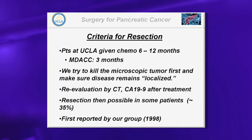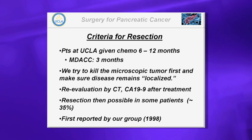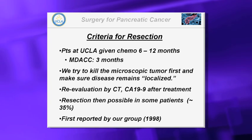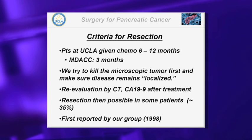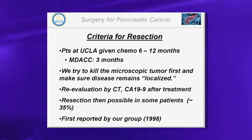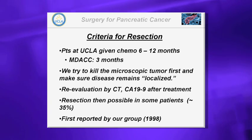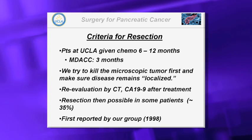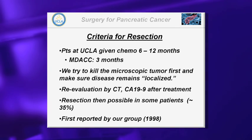What we do at UCLA and what other centers have done after that initial experience was to give folks with just locally large tumors chemotherapy and/or radiation therapy in an attempt to shrink the tumor away from the blood vessels, and we give it for about 6 to 12 months. Here's an example of one of our peer institutions that give it for a shorter period of time, and that's really the norm. I'd say most institutions for the borderline resectable tumors that are a little bit too big give treatment for about 3 months. We like to give it longer, and I think that's the right thing too, and I'm going to show you why in a minute.